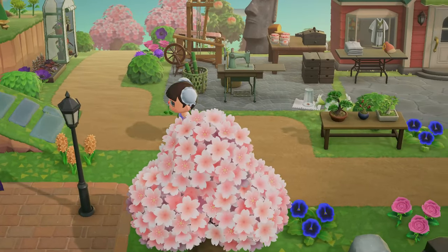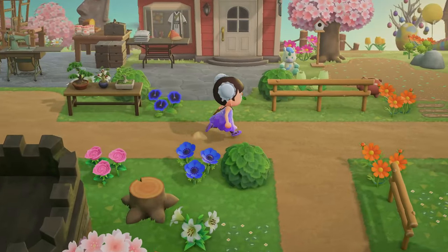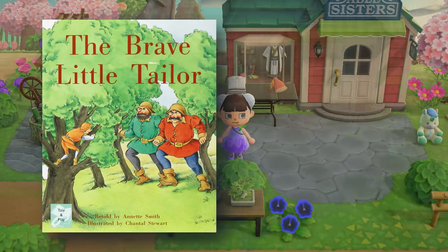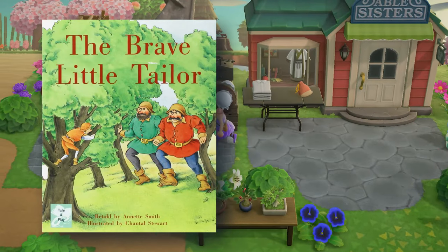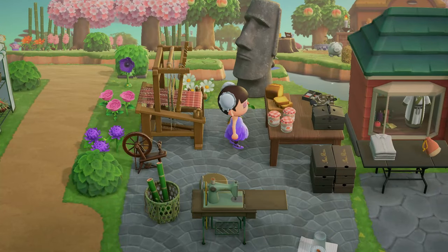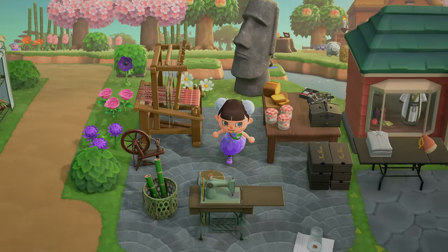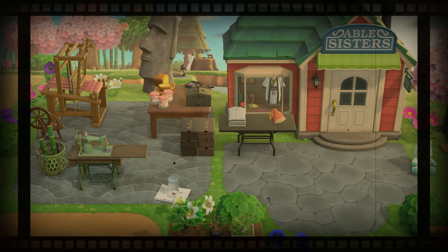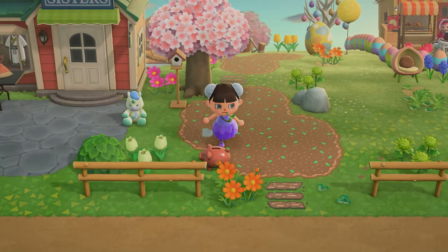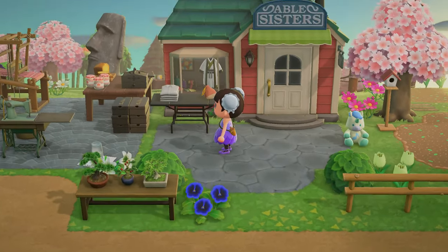And then if you were to head right from resident services here, this is where the Able Sisters and Nook's Cranny is. So Able Sisters over here is the Brave Little Tailor, I think it is. And I kind of explain it during the build that we do, but yeah, he has an encounter with some giants, which is why we put this statue here. And there's also some flies and a unicorn and a little boar. So yeah, we referenced that over here. I thought that was good to tie into the tailors.